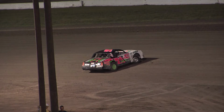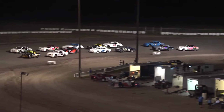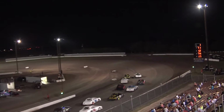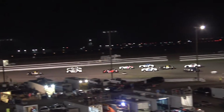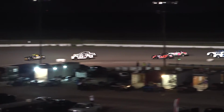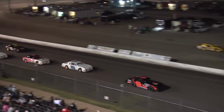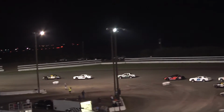So our pole sitter, one lap down, Tommy Davis Jr. in that number 17 taking a peek to the outside of the 123. Nothing doing. Brent Jensen hanging on to the top spot. Kevin Haslett in that number 74 right there. Dive down to the bottom side of the racetrack.